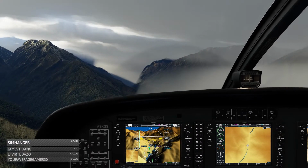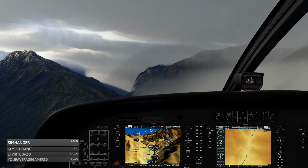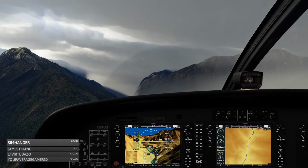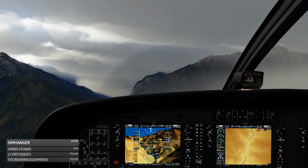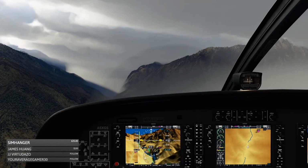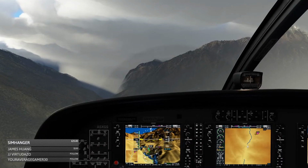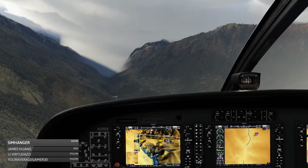All right, let's see if we can get this straight, guys. Let's see. It is difficult. It is definitely very difficult. Not an easy thing to do. So it looks as if you're actually going to land, but it's just very tricky. It is actually very tricky, I must say. All right, so I can see the airport now. There we go.